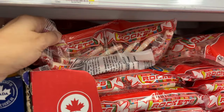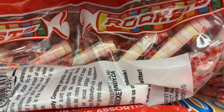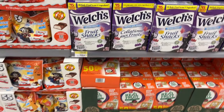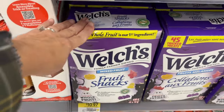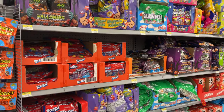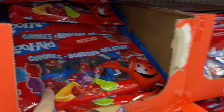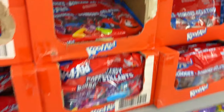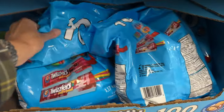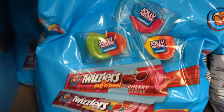Rockets, I hate these. These are the worst. These are an abomination. They shouldn't even be allowed to sell them. They're literally just sugar tablets. And these Welch's fruit snacks. This one here. Some more Kool-Aid something, candies, gummies, sorry. Twizzlers and Jolly Ranchers. This is humongous, huge. We're in Walmart, if that wasn't clear.